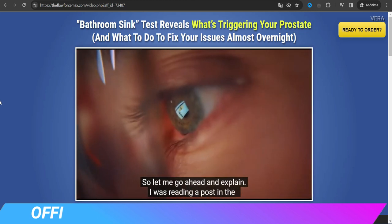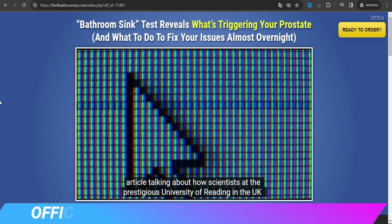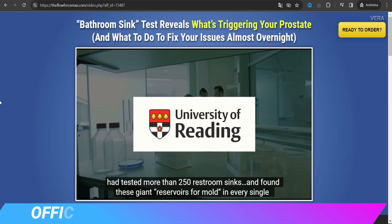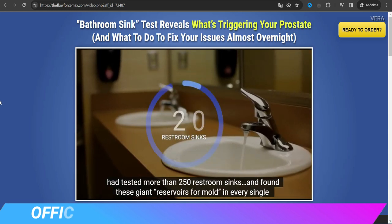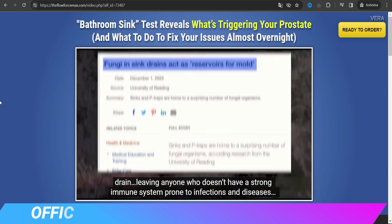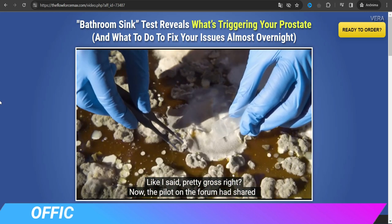I was reading a post in the forums from a fellow pilot, and he included a link to this article talking about how scientists at the prestigious University of Reading in the UK had tested more than 250 restroom sinks and found these giant reservoirs for mold in every single drain, leaving anyone who doesn't have a strong immune system prone to infections and diseases. Like I said, pretty gross, right?